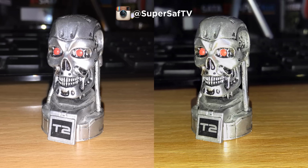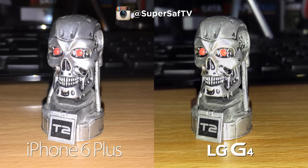Now using the flashes on both devices, so I tend to avoid using the flash, but sometimes you do have to use it. I prefer the colors on the left hand side, they're a little bit more neutral. The right hand side image is a little bit too yellowy for my liking. You've got the G4 on the right hand side, the iPhone 6 Plus on the left hand side. So I think the True Tone flash is helping the iPhone 6 Plus to get a better result from the flash.